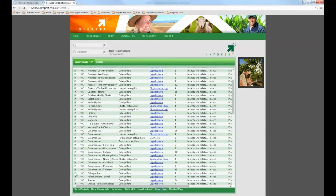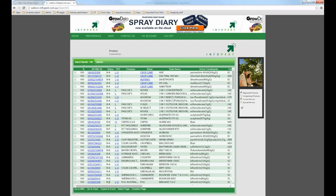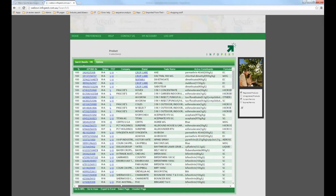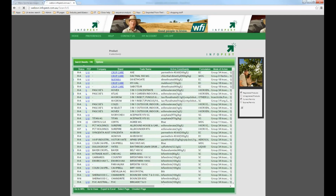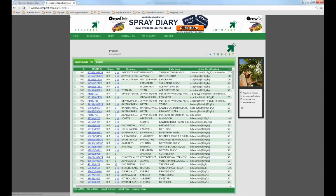Then, once you're happy with all of your selections, you hit go to products, also in the bottom left-hand corner. And like the APVMA website, you get the option of sorting your active ingredients, which is my preferred method for searching for pesticides, because they're all mixed up at the moment, and it makes it easier to determine what's there and what isn't there.